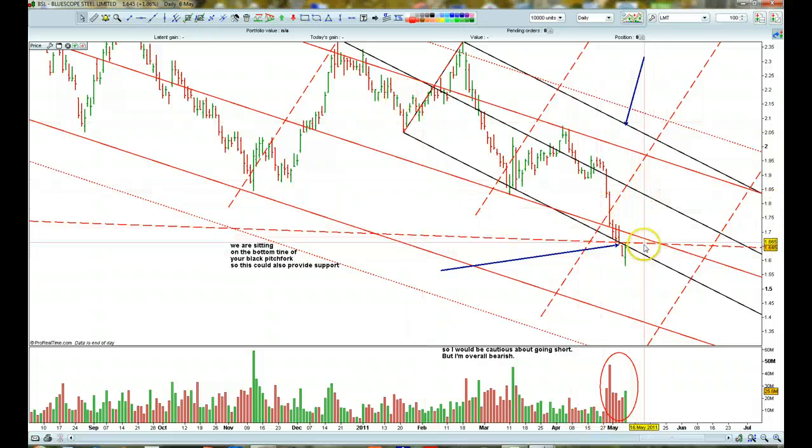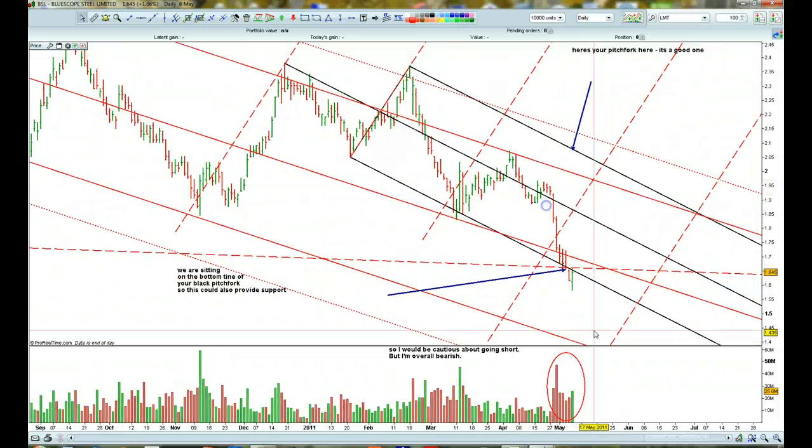So it might have a bit of a rally, maybe even to the median line again. So if I was looking at a short trade, I probably wouldn't take that now, having seen that.